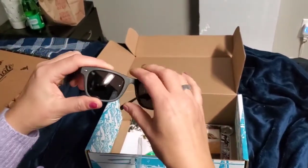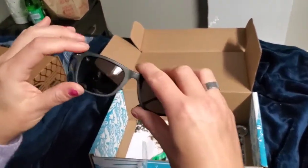What's that in the corner? That is their logo, it looks like. That corner of the glass. Looks like a little logo. Alright. What do you think? I think I gotta take a quick picture of it. Good.